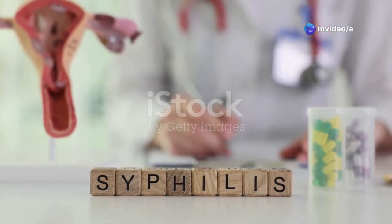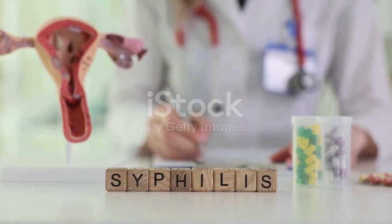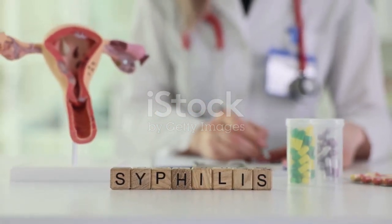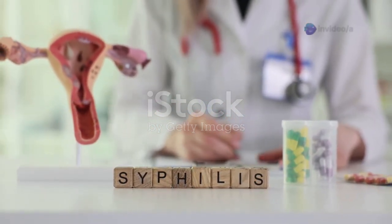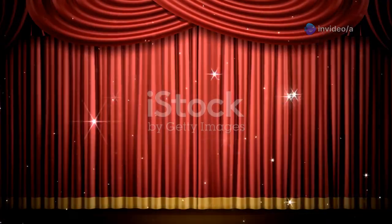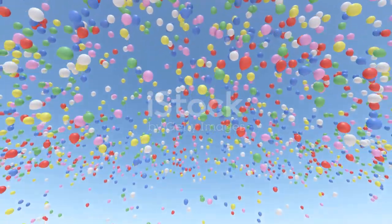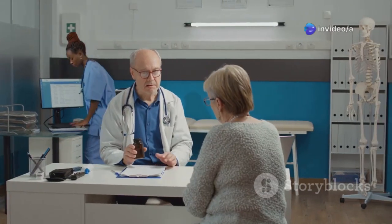Syphilis progresses in stages, much like a story unfolding over time. Each stage has its own set of symptoms and characteristics, making it crucial to understand the progression of this disease. Think of it like a play in 4 acts, each act revealing a new layer of the story. The first act sets the stage, the second act builds tension, the third act hides secrets, and the fourth act brings the climax. Each act has unique characteristics and symptoms.